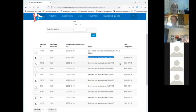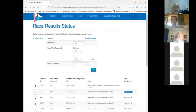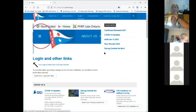If it's in process, it won't have a date that it was completed, and you'll know that it's still in process. The problem is that when we get race results at the end of the year, especially, we usually get bombarded by them, and they just go in a queue, and we just keep working through them. So they could sit there for a couple of weeks before they're even processed. Okay, so that's pretty much the basic website.